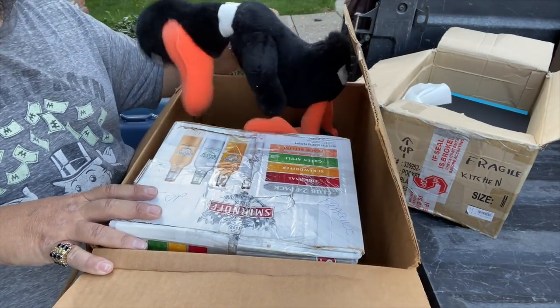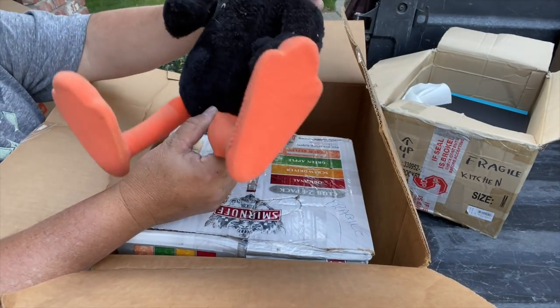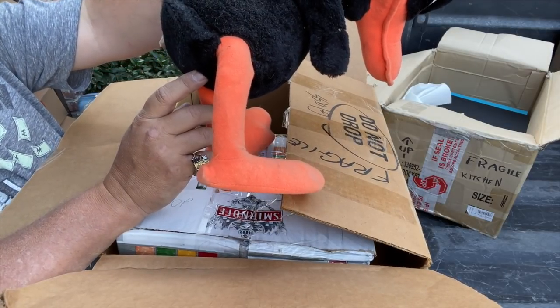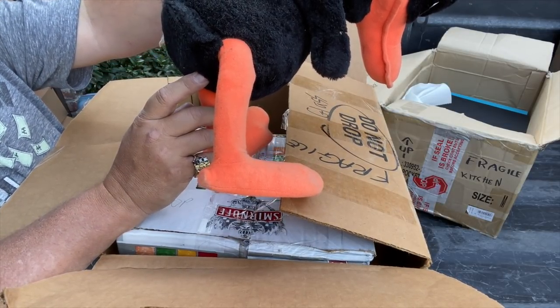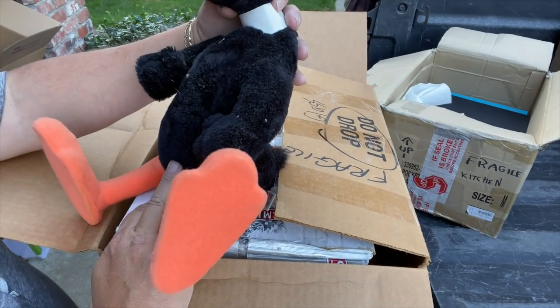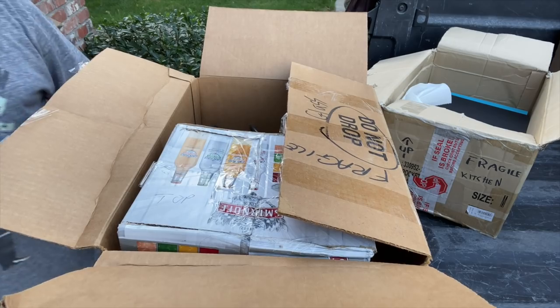Oh, this one's actually looking way better. That's probably pretty old, this guy. Made in Korea. This is a Warner Brothers. Huh, 1971. Yeah, this is an old one. Okay, we're bringing that to the vintage market.